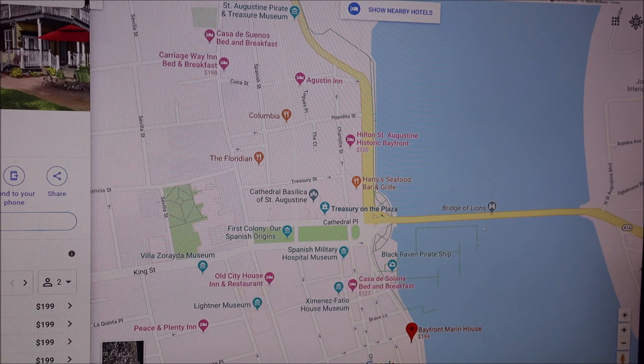But this is pretty much downtown St. Augustine. This is where everybody wants to come if they're going to St. Augustine. Pretty much this green rectangle here is the center of town, where during the holidays they have tons of Christmas lights and a bunch of stuff around here. This is the Bridge of Lions. Everybody wants to come here because it's one of the oldest bridges, and the lions that are on there are original and all that other good stuff.